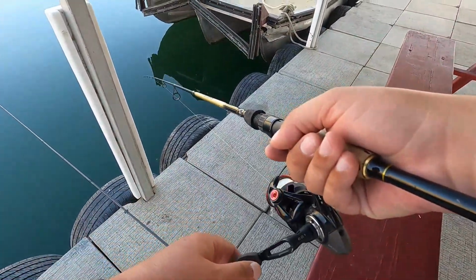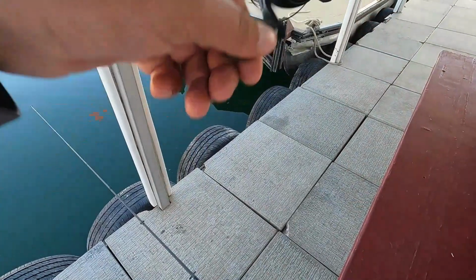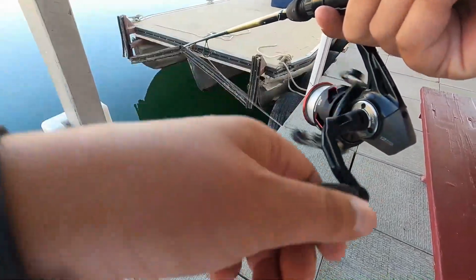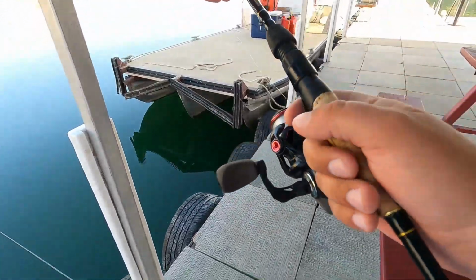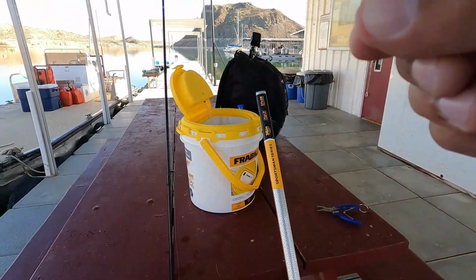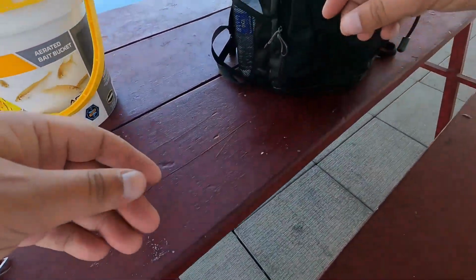Oh, now that one's getting hit. Yeah, that's a good hit. Got him. Oh no! He popped off. He broke me. I guess I didn't have a good knot on there. I was kind of worried about it. Dang, he didn't feel all that big though.